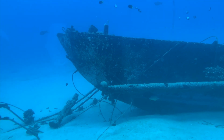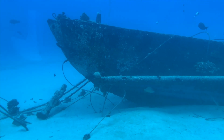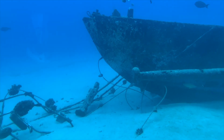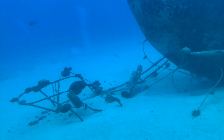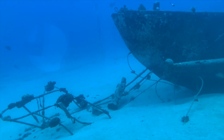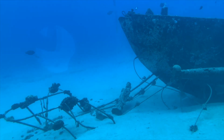Alright, so we got one last little treat for you guys. We're going to touch down, alright? We're going to touch down on the bottom of the ocean. We're going to land, alright? We got skids underneath us that allow us to do that. Since we're landing in sand, we're not doing any harm to the underwater world. Now that we're on the bottom of the ocean, guys, we're going to go ahead and shut everything off. We're going to open up the hatches. We're going to take a walk, stretch our legs.